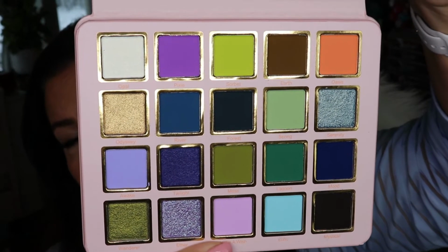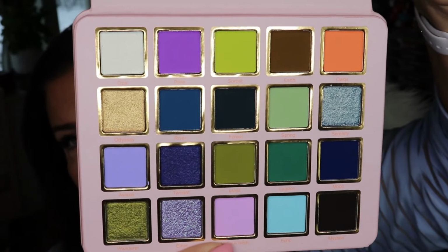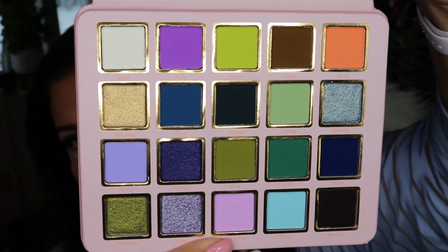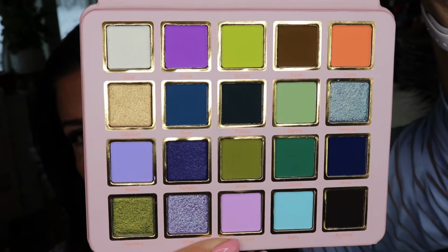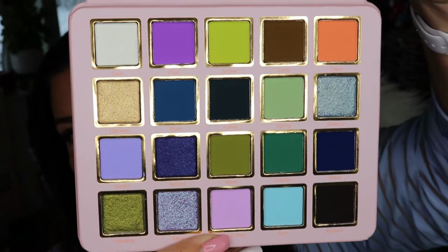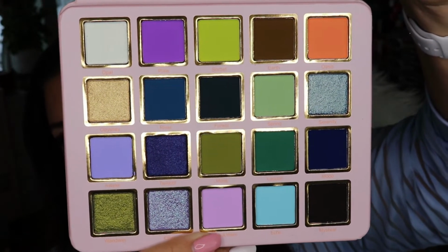This is definitely one of the hits of 2022. It sold out, crashed the brand's website. It was in just high demand. So you can see why. It is just a gorgeous palette with some grungy tones, some dark tones, some bright tones. It's got a lot of contrast.